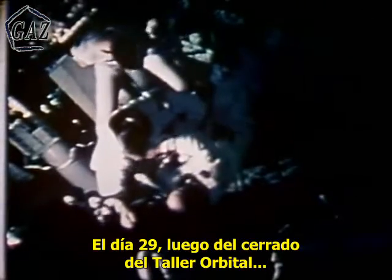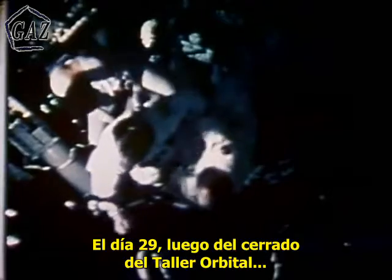On day 29, after performing final closeout of the orbital workshop, the crew donned spacesuits for the return leg of their mission.